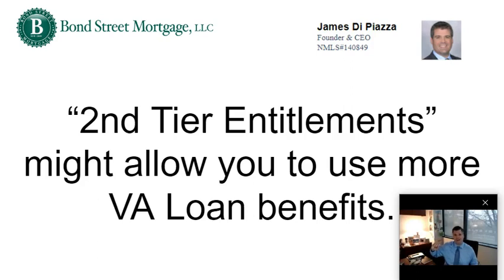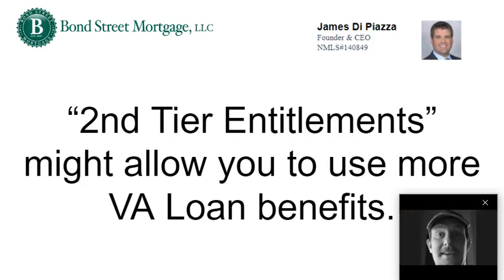Got it. Great. And that's where the trick is, not the trick, but that's where the risk is when you're using the second tier entitlement, how the system is noted in the VA. Because if you hit the wrong button, you could actually turn off those benefits and being able to use the second tier entitlement. So it's very important when we pull that certificate of eligibility, how we pull that from the system. Got it. That's what that yellow highlighting is about.